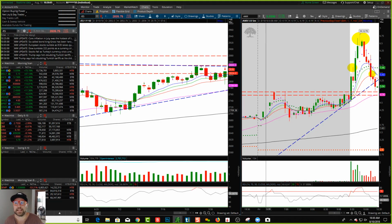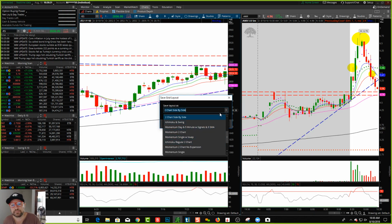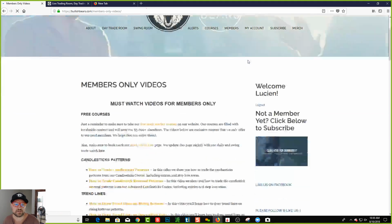And then make sure you go up, and after you have your entire layout the way you love it and like it, just save yourself a little bit of time so you don't freak out down the road, because I learned the hard way. Go up here to this grids, click on it, File, Save Grid As, name it, save it, and then you can always go back and do this. Now, we do have a thing right over here on our website under members only. Right here, there's a video right here. I think it's under here.